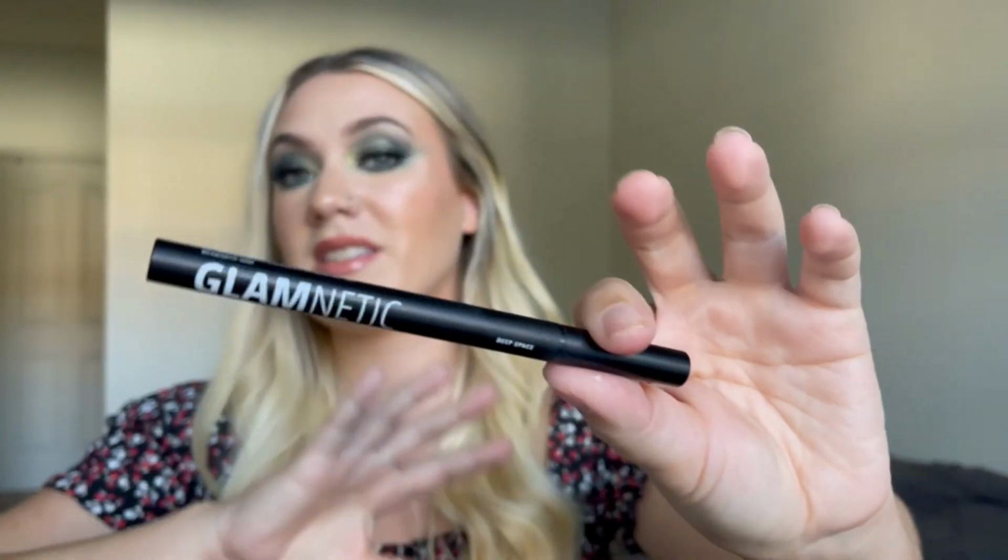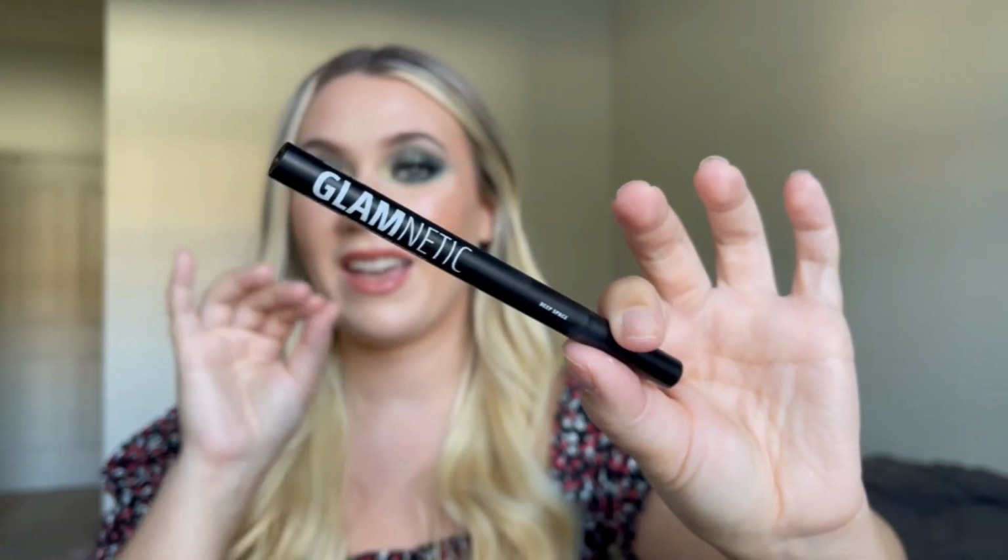Beautiful color as well. It's just not something I use as often as other things in my collection, which is why it's number 12. And number 11 is this Glamnetic magnetic felt tip eyeliner pen. This is an amazing product. I love Glamnetic products. I love the Glamnetic lashes. They have a liquid liner, like a basin, and then they have the felt tip. I like both options.